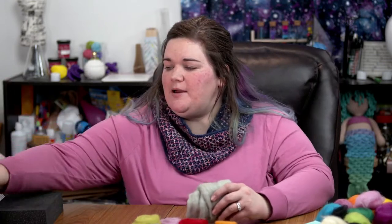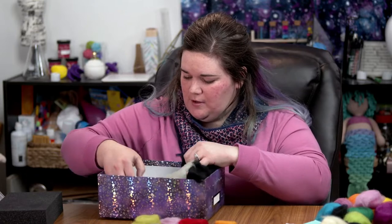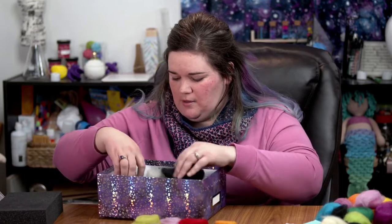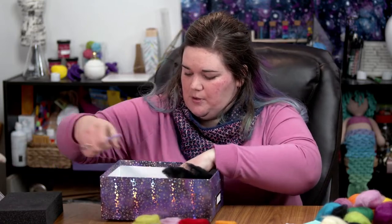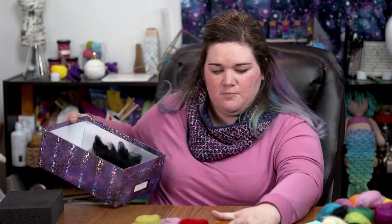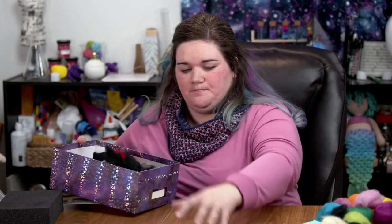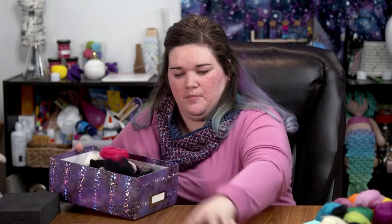So I'm going to put these back in the box. What else is in the box? Okay, so the only thing in the box so far is the supplies from the Walmart set. And now I'm scraping all of the Hobby Lobby wools in. All right, so Hobby Lobby wools are in the box.